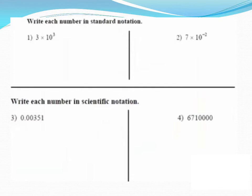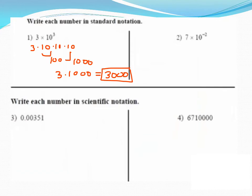Okay, so the first example we have is 3 times 10 to the third. So using our ideas of exponent, let's expand this. This means 3 times 10 to the third means 10 times 10 times 10. So powers of 10, that's kind of what we're talking about with exponents. 10 times 10 times 10. Okay, we can simplify that. Well, 10 times 10 is 100. Multiplied by another 10, I'm going to get 1,000. So really this represents 3 times 1,000, which is really equal to 3,000. Okay? So 3 times 10 to the third, scientific notation, is really the number 3,000.